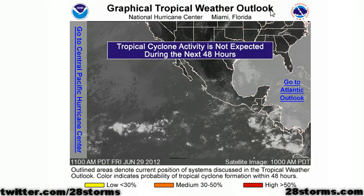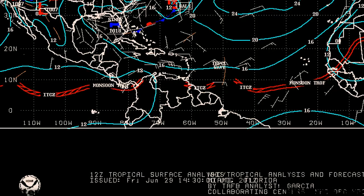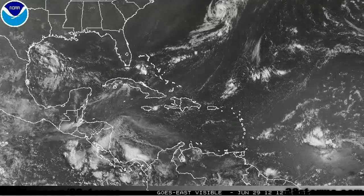Eastern Pacific is quiet. Today's surface analysis shows that we have a stalled out cold front near the Bahamas not doing much of anything, and we have that tropical wave approaching 50 degrees west. That is the area that has been highlighted by the Hurricane Center, but we're not expecting anything from it. And you can see both features on the visible satellite.